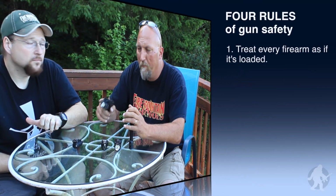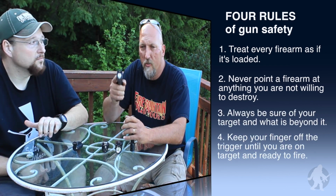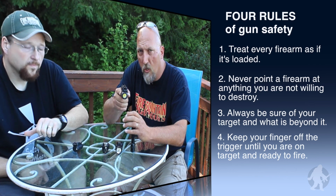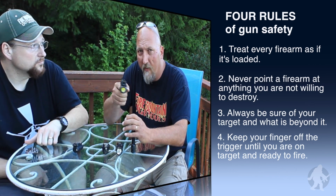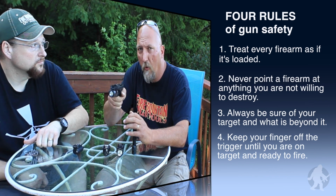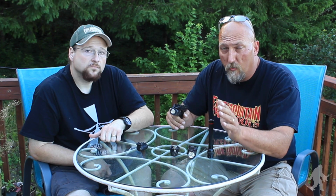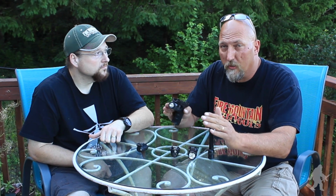We've got 4 basic safety rules that we always follow, and the most important one is you never point your weapon at something you're not willing to destroy. So if you're using your weapon light to identify targets, you are willing to destroy anything that you are pointing this at. So we don't use a weapon light. It's just stupid. So just stop right here.